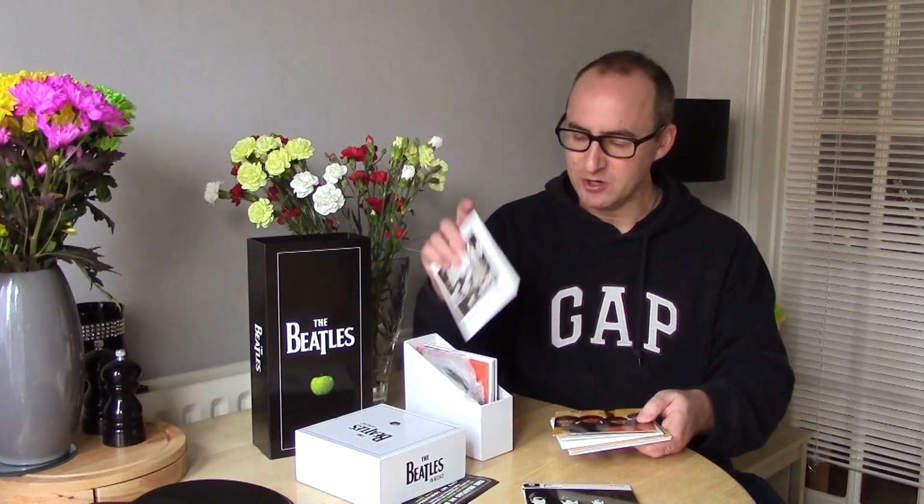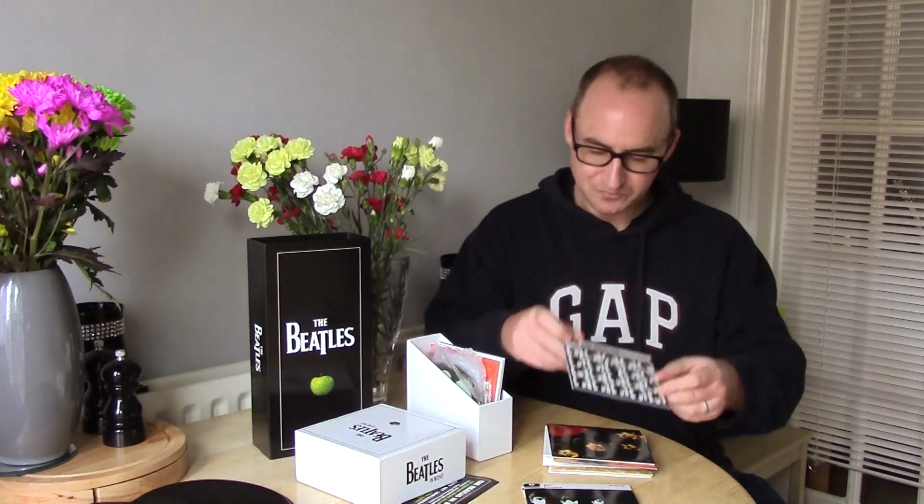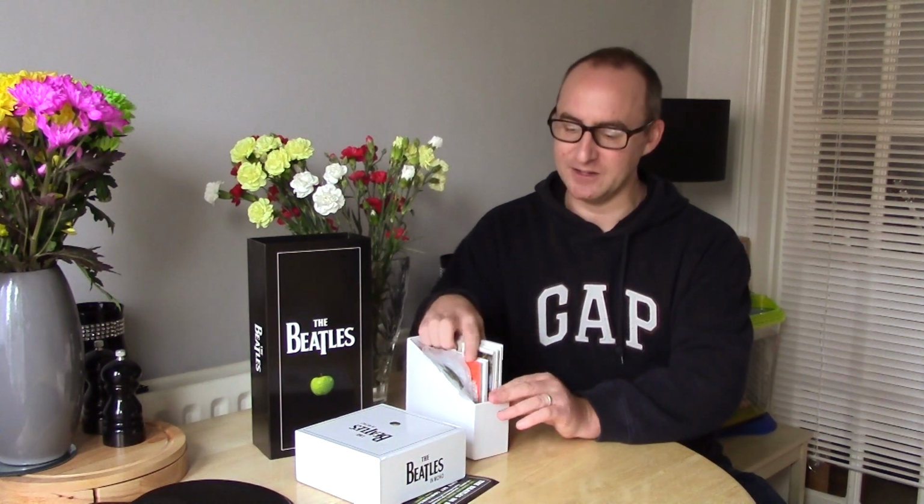The White Album's terrible, Beatles for Sale's terrible, Rubber Soul is terrible. Hard Day's Night is not too bad in terms of its presentation, but the Parlophone sign at the top isn't properly printed. What I'm trying to say in short is that I could tell from a mile off, just perusing the discs, that this box set was not right. I had been duped out of £35 essentially.